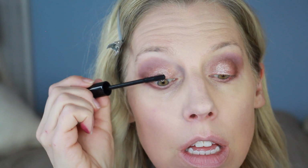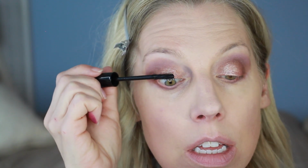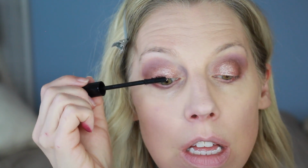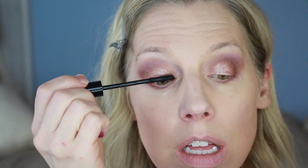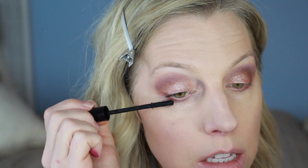You know, it's the comb on it and the formula. If you like something thinner and where you can comb through your lash, you'll like this. But it's just not my like, woohoo, look at this, right?